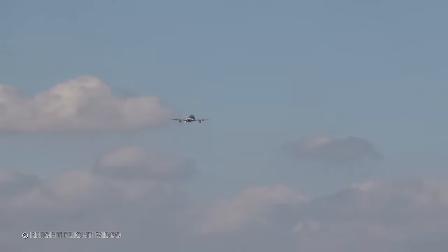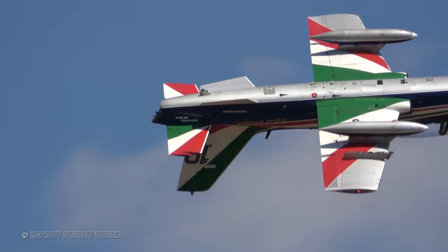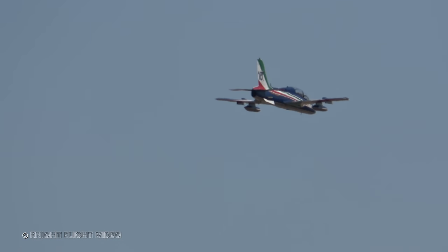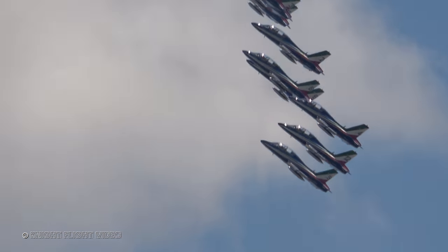Solo pilot coming for the first figure. 1, left flight, 2, left flight, 4, left flight, and here are 4 consecutive 90 degrees rolls, flight path twisting, like drawing the internal of a giant barrel.